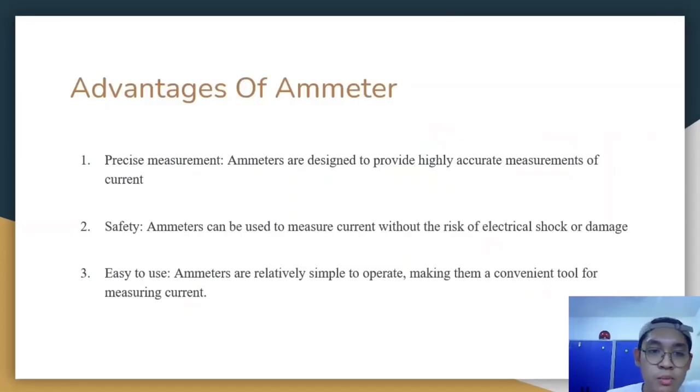Advantages of ammeter. One, precise measurement: ammeters are designed to provide highly accurate measurement of current. Two, safety: ammeters can be used to measure current without the risk of electrical shock or damage. Three, easy to use: ammeters are relatively simple to operate, making them a convenient tool for measuring current.